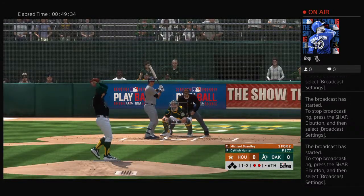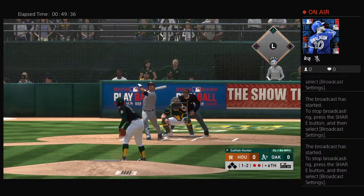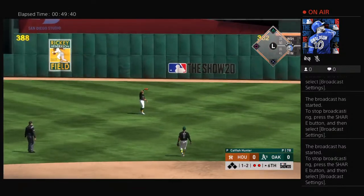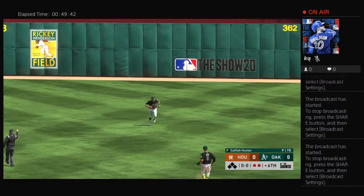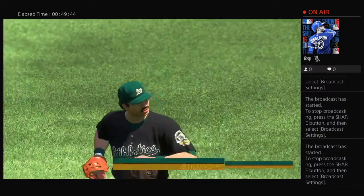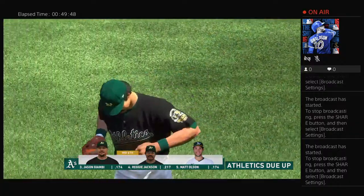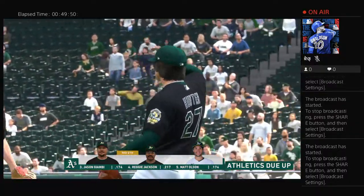The 1-2. Lofted in the air out toward right center. And he'll get there in plenty of time to put this one away, and that ends the inning. Astros go down 1-2-3, and this is still a 0-0 ball game.